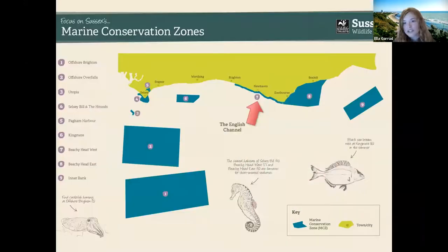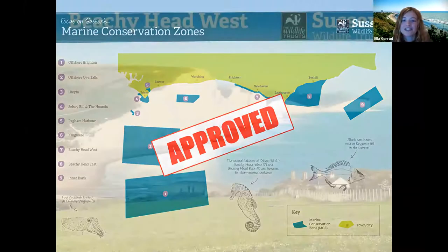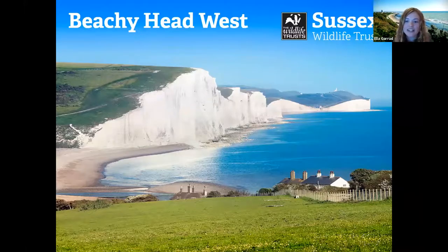So the last one I'm taking you to is Beachy Head West. I always get my West and East mixed up. This was approved in 2013. And it stretches from Brighton Marina to Beachy Head Cliffs, encompassing the iconic Seven Sisters here. It has a little gap at Newhaven, but it essentially stretches all that way.